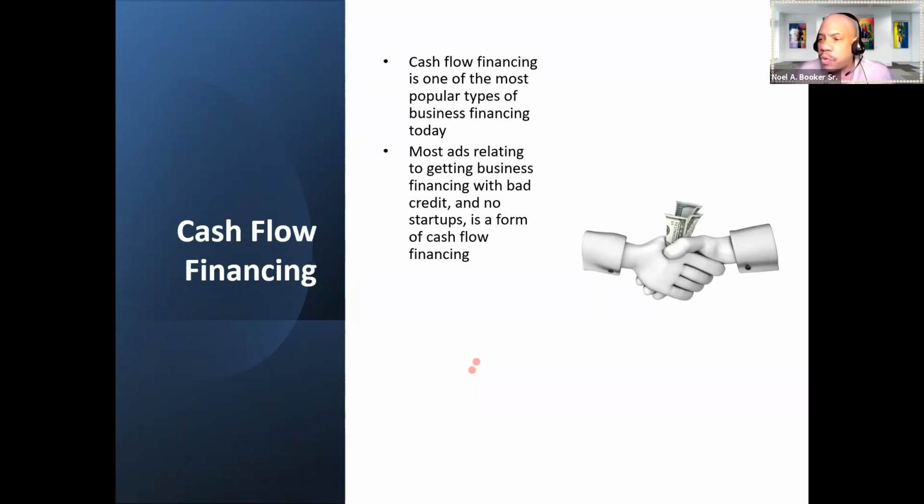Cash flow financing is one of the most popular types of business financing today. I'm just going to give you a brief description of what this is. Cash flow financing is one of the three C's. Cash flow. So you can qualify for cash flow financing if you got cash flow. This type of funding is for businesses that are already in existence. This is not for startups, okay? They're already in existence, right?